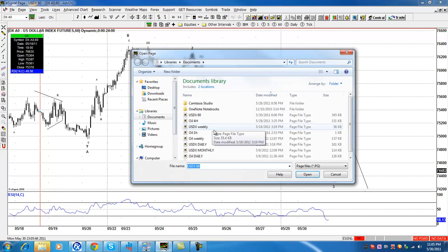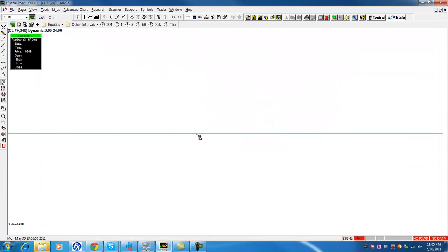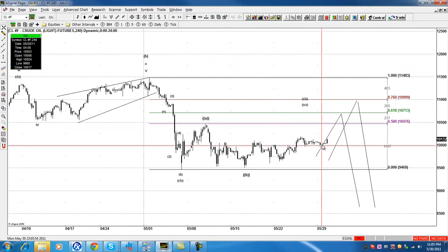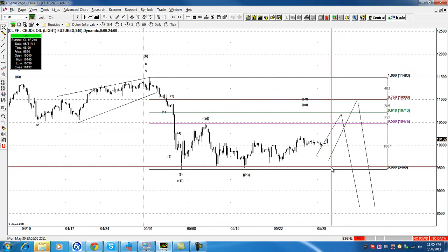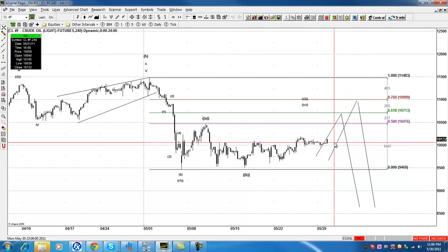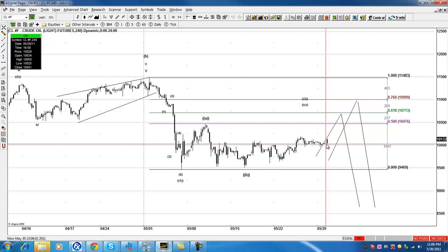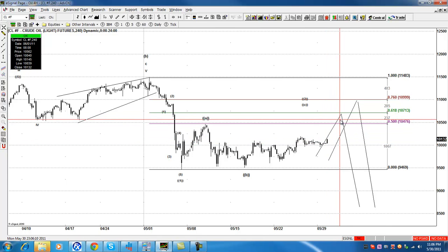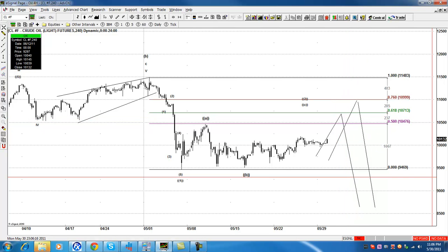Now, let's go to the oil. And oil, everyone knows what we believe. We believe that oil already topped, and we believe that oil is going to go either to here or to here. The weakness that we're expecting in the dollar is the one where all we need is oil to get to about the 104.75 area. So maybe tomorrow we're going to get that movement in oil. Now let's move on to the individual pairs.